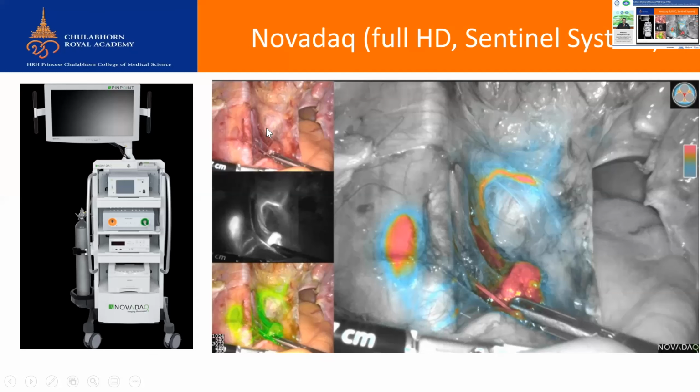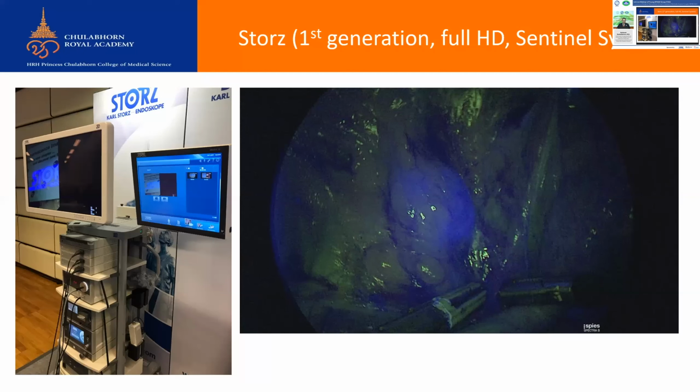The background is a normal picture, but this is a full HD system, not a 4K image. The picture is quite okay. But for the Storz system, the first generation, you will see the sentinel lymph node in blue color, but the background is very dark. I will show you in the video again.